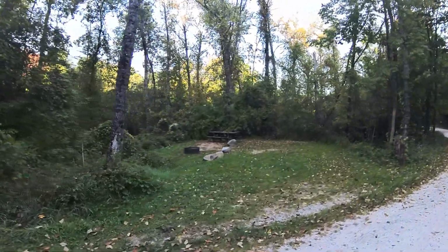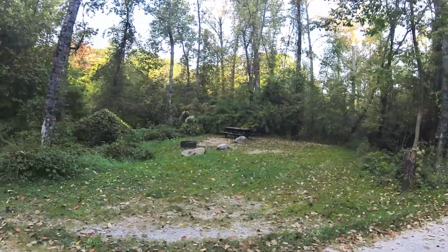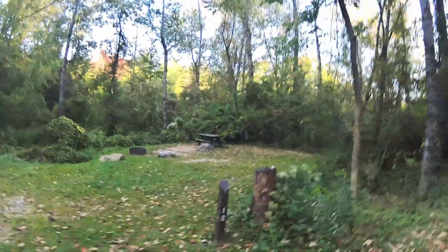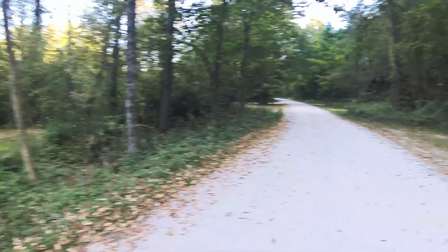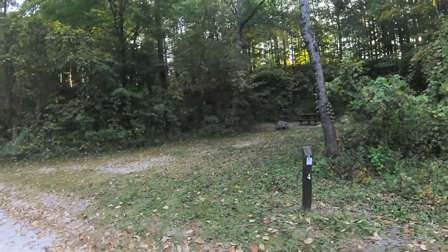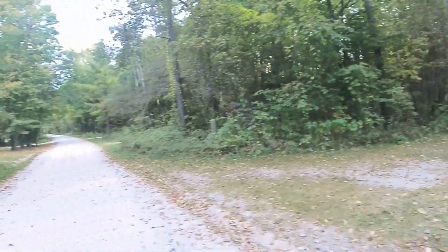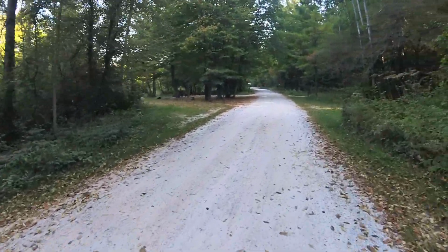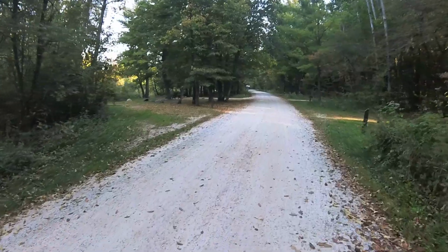This should be site 18. This one doesn't seem to have good access. I think there's a little punch out beyond the picnic table there, but not a good waterfront one. Site 4. So before you decide you want a site, get out, walk it, see if it's really going to work for you.